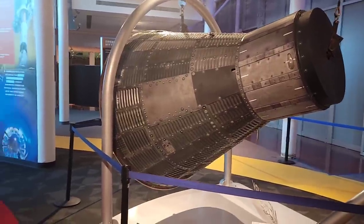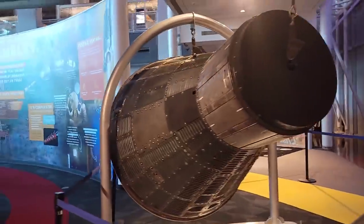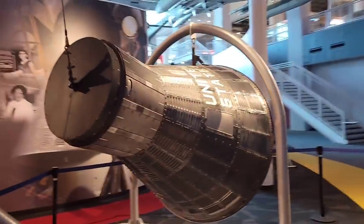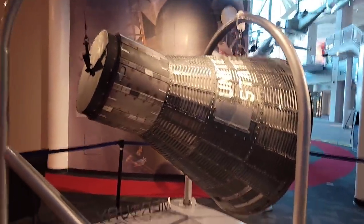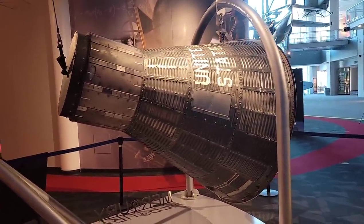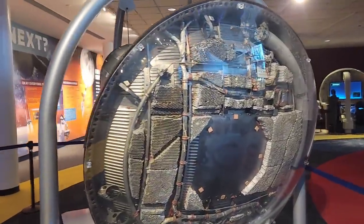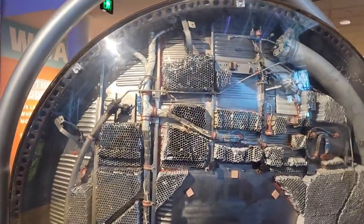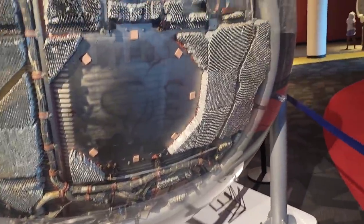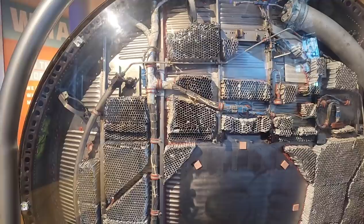And Mercury, significantly before Gemini and Apollo would follow. And the thought of anybody flying around in orbit in something this tiny is kind of difficult to comprehend. And old school electronics. Truly amazing we managed to get to space.